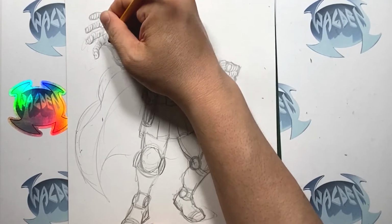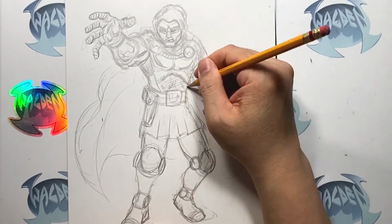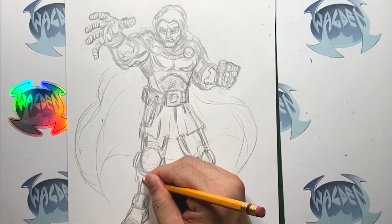Well, anyway, back to drawing. So the next step, I'll do all the shadow rendering in pencil. I'll scribble everything in just so when I'm ready to ink, I'll have all of that set. So let's see how I approach doing all the shadow rendering. I'll think about a light source and I'll go from there. And here I'm just taking my pencil and scribbling in areas that I would usually have a shadow. It's just scribbling. I'm just really loosely drawing in where I want it to be.